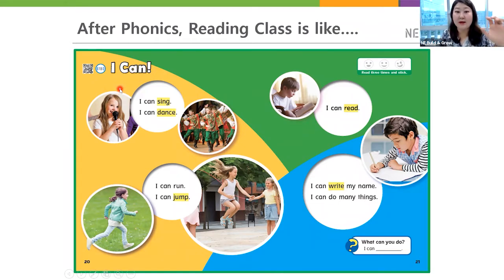This is going to be the patterned sentence that they're going to practice. I can sing, I can dance, I can run, I can jump, I can read, I can write my name, I can do many things. So with the patterned sentences, "I can" are going to be their sight words, right? And then "my" too. So as a teacher, that's good. But one thing very noticeable within this text is that the content words are highlighted, right?